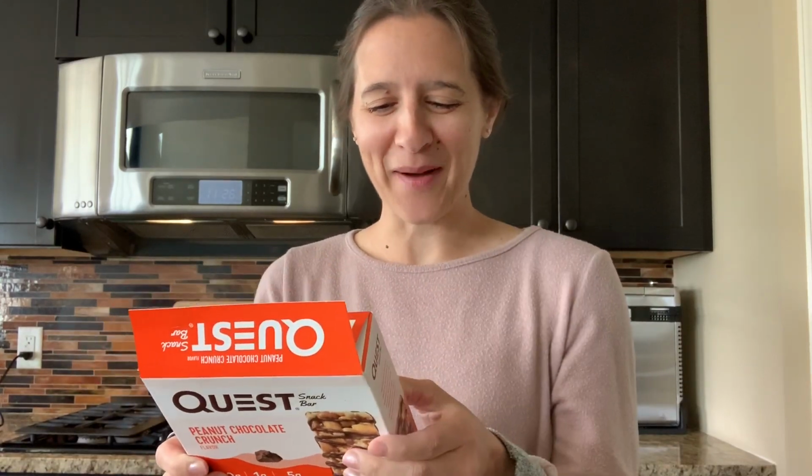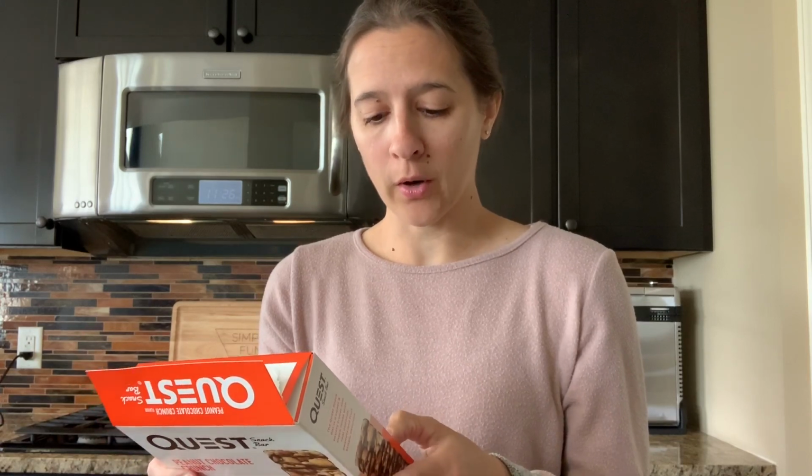So I guess our math is a little bit different, but the sugar alcohols are in there, and then 10 grams of protein. So overall, pretty good macros. The ingredients: peanuts, soluble corn fiber, palm kernel oil, whey protein isolate, erythritol, glycerin, milk protein, sodium. So nothing in there that's like a major trigger for me.